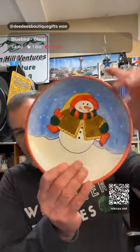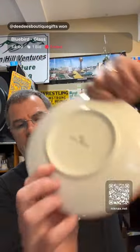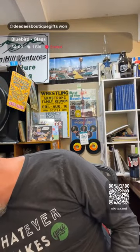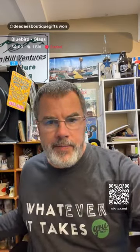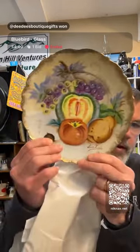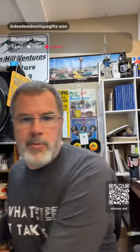Here's some Royal Norfolk snowman plate. It does have a little chip along the rim, but no chips along the edge. And it looks like there's just one of those. And then here's what looks like a hand painted plate. It doesn't have any markings on the back. This was probably a hobby piece of some sort.